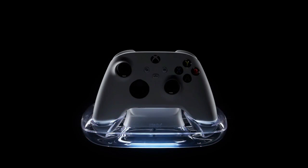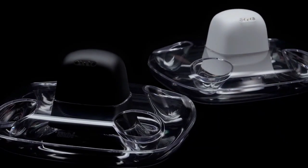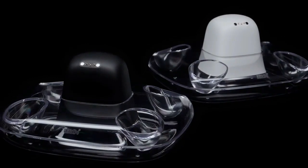No more fumbling with cables. Just snap it into place and enjoy uninterrupted gameplay. On top of its functional benefits, the controller's unique and cool design adds a touch of style.